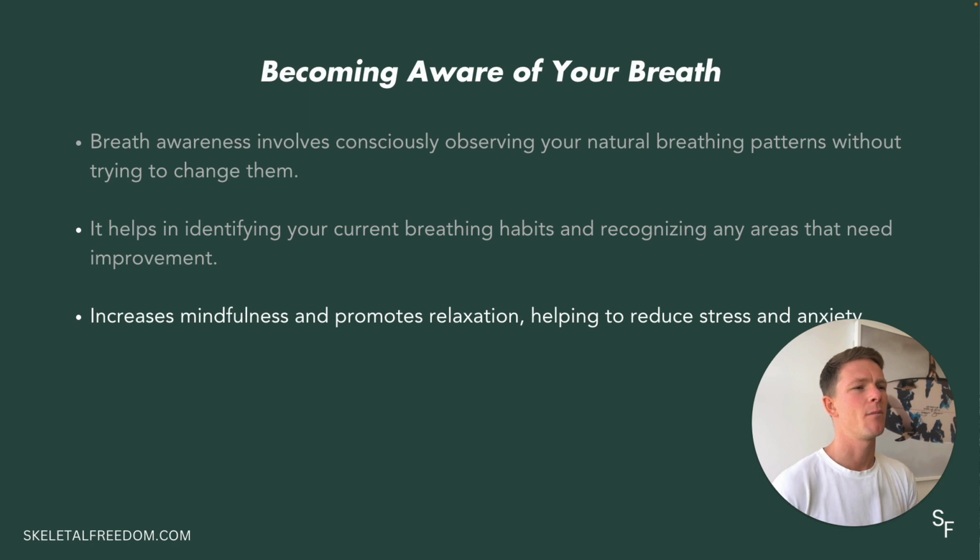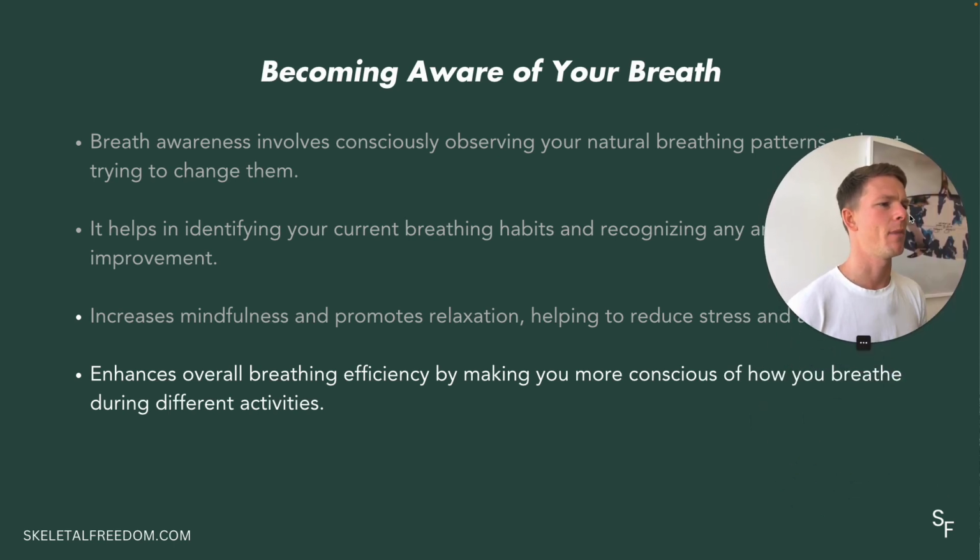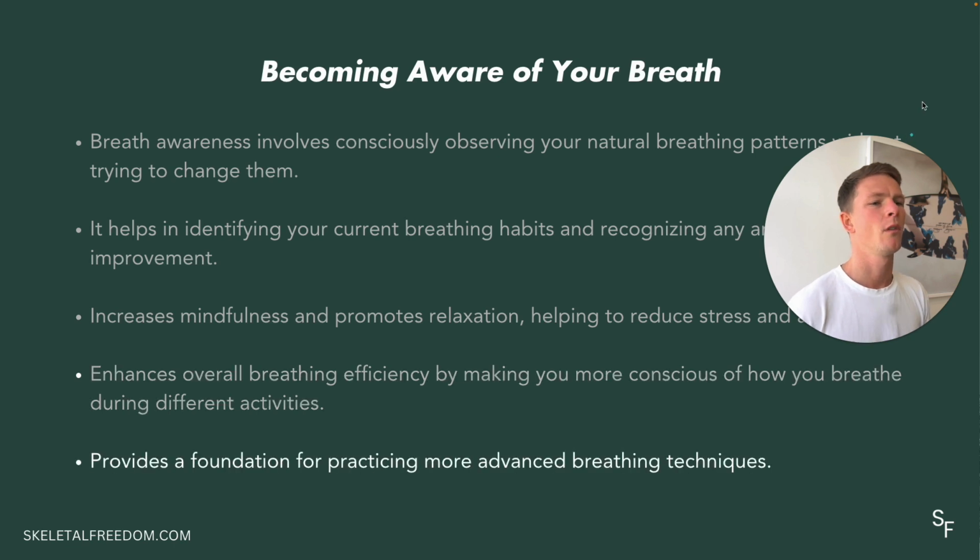Increases mindfulness and promotes relaxation, helping to reduce stress and anxiety. Enhances overall breathing efficiency by making you more conscious of how you breathe during different activities. Provides a foundation for practicing more advanced breathing techniques. Awareness is key, whether it's running technique, whether it's moving our bodies, whether it's how we breathe. When we start from a base of awareness, then we can really make change.